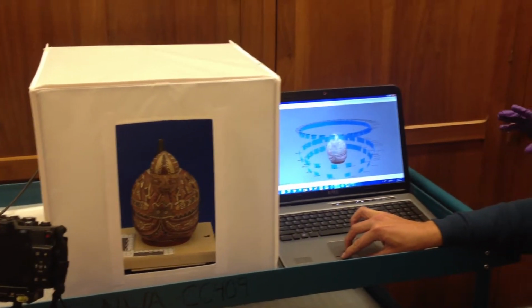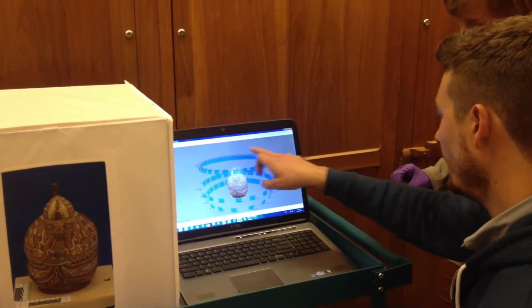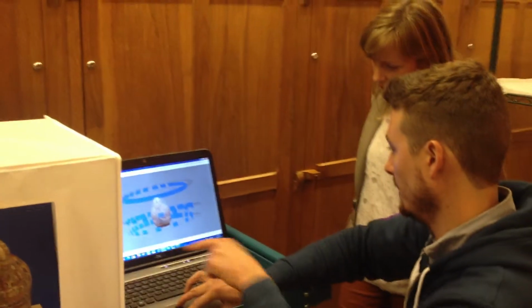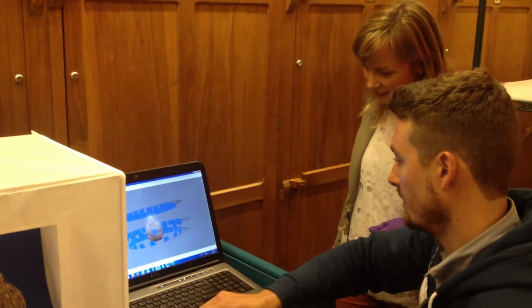So this looks really good. Yeah, you can see these blue squares. That's actually the position of the camera. And as I was saying, you do 3 levels of photography. So that's all the positions that I took.